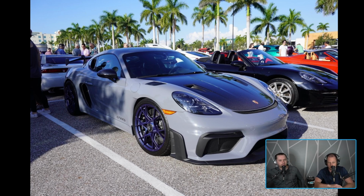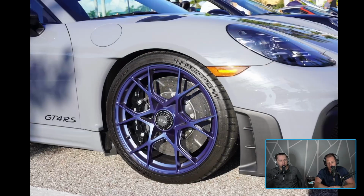But, man, cool car in person. Super cool car. Look at those blue wheels. The blue wheels really work on that car. With that gray, the blue and gray works really well. Blue, gray, and black. It looks a lot better than I thought it would. That's a really good combo.